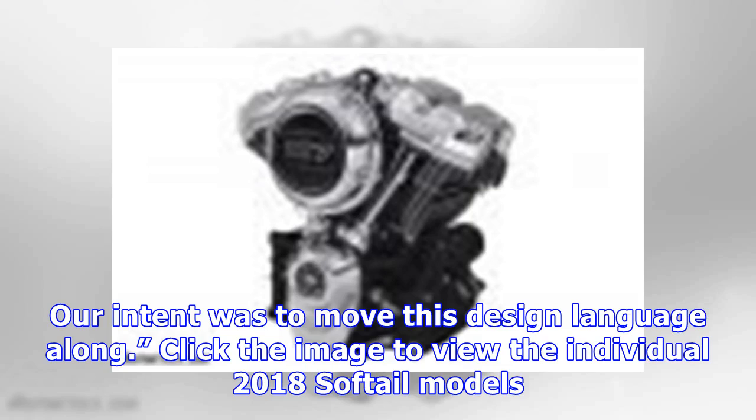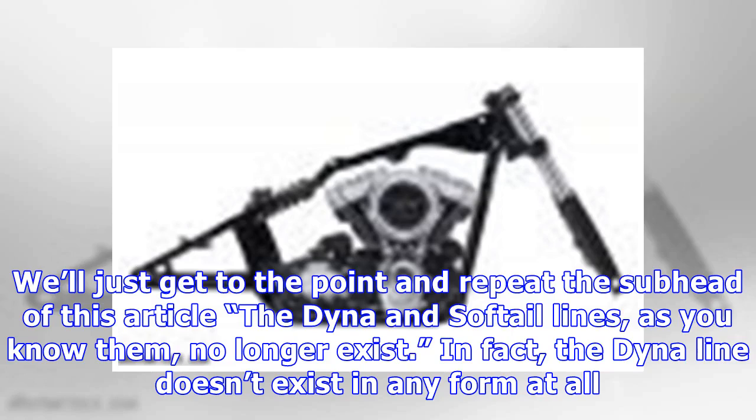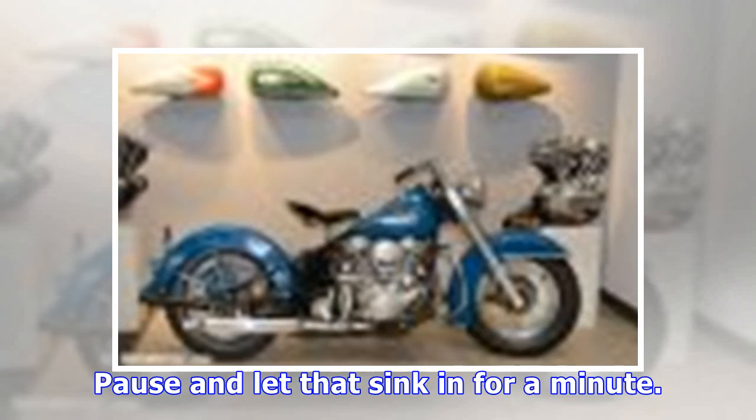Click the image to view the individual 2018 Softail models. And design isn't the only thing that changed. We'll just get to the point and repeat the subhead of this article. The Dyna and Softail lines, as you know them, no longer exist. In fact, the Dyna line doesn't exist in any form at all. Pause and let that sink in for a minute.